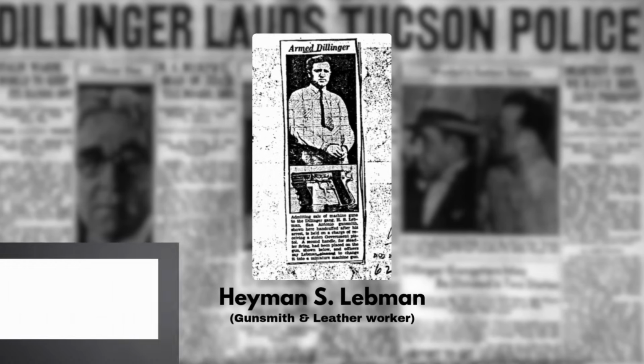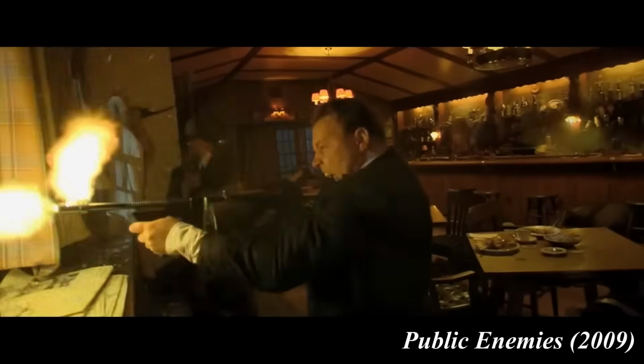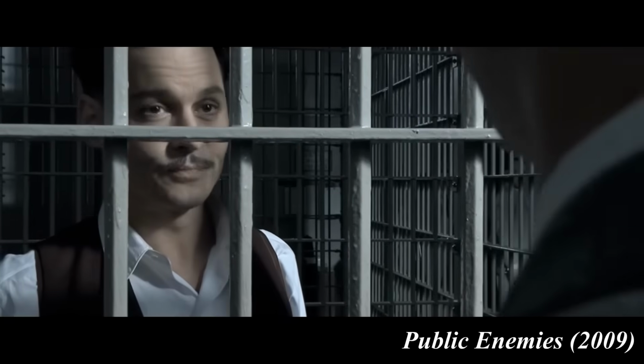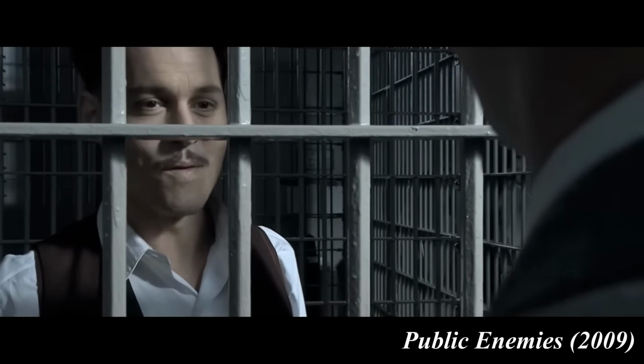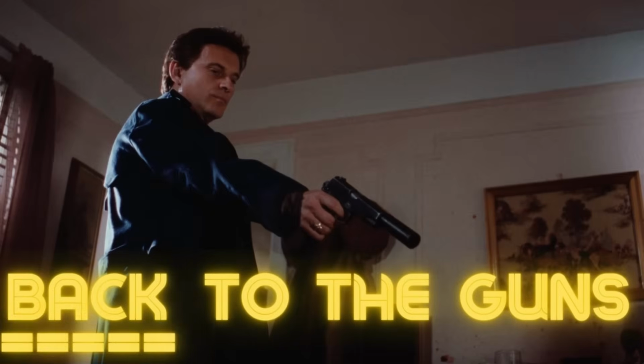Dillinger and his gang were apparently able to acquire them from a gunsmith named Hyman S. Lehman, who was an accomplished gunsmith and leather worker out of San Antonio, Texas. Many believe he knew who he was selling these modified guns to, but throughout his life, Lehman always maintained that he knew nothing about his customers' criminal connections. I'm going to go over all this specific history in much greater detail when I cover the film Public Enemies, so definitely stay tuned for that. But for now, back to Goodfellas.